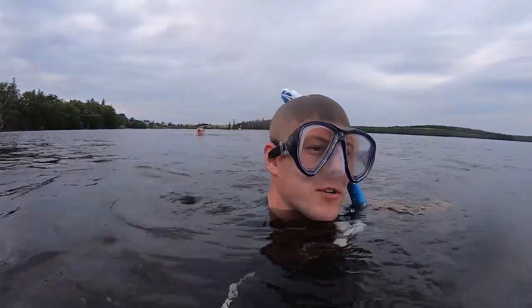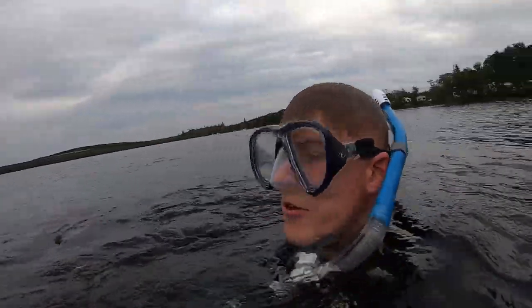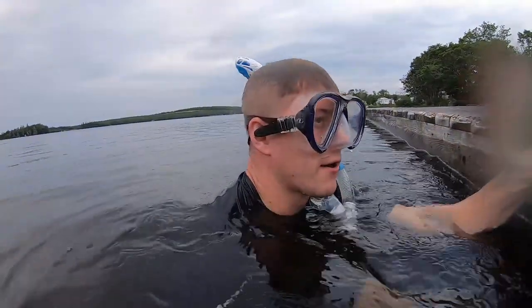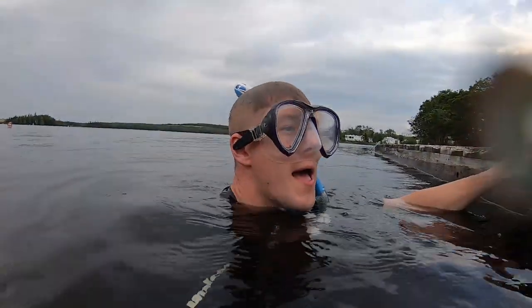Saw some baby perch right there. Really small ones. I'm hoping to see a big bass, like what they've been catching here. Couple little bass hanging out under there. Hoping to see something bigger.